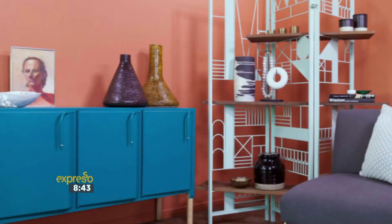So for me, what was really important was looking at the color, looking at the components that we had to work with, and then from there create a story. I believe everything should have a beautiful story. I agree with you. All right, so let's take a look at what you've designed right here. You were given a shelf, you've added components. Let's go through it individually.